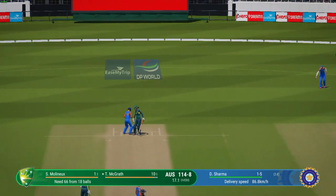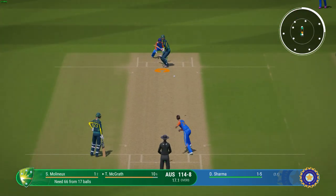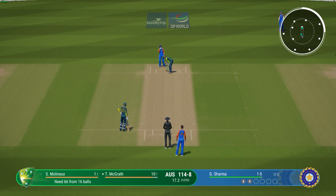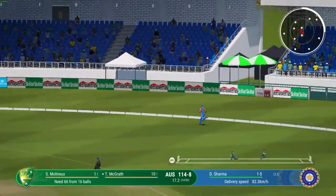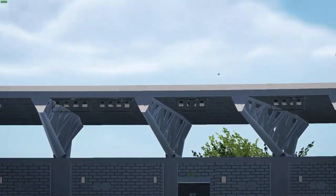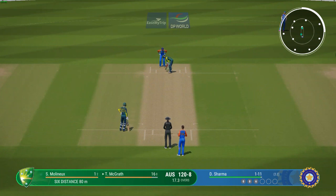Cuts that off well in the infield. Swept away, but finds the field. Massive appeal. Might just be missing though. Was seen so early. The timing was brilliant, and that has stayed hit. Fantastic.